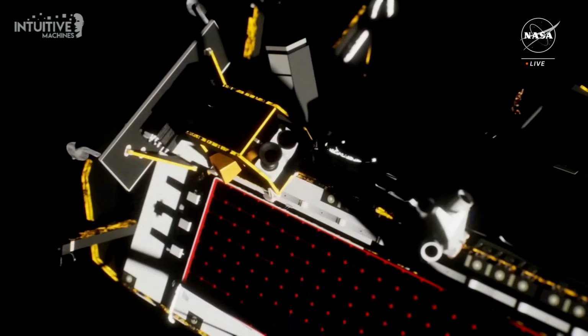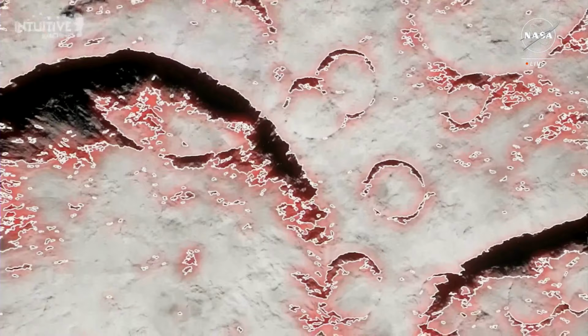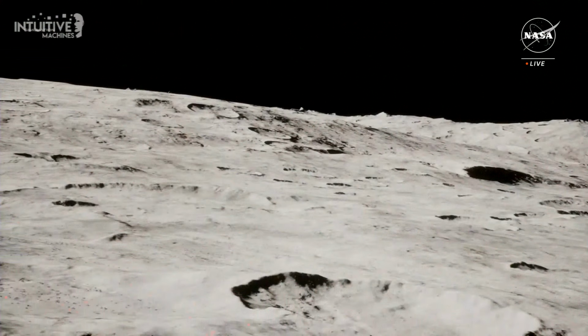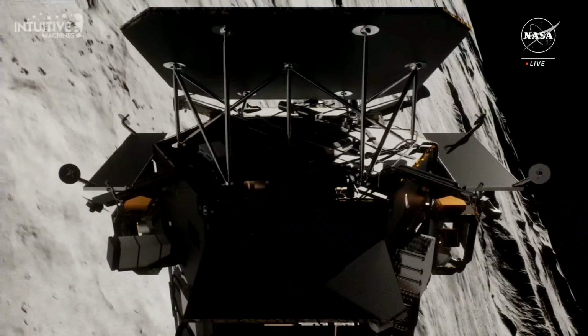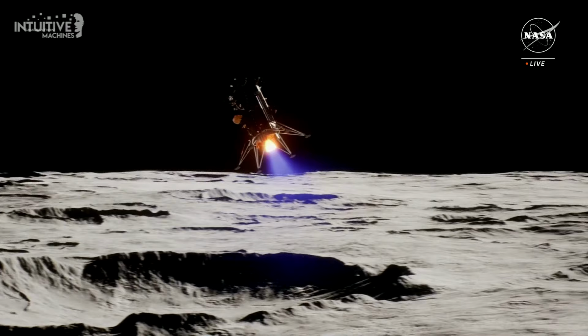And then we reach a point called powered descent initiation. The guidance system on board makes the decision to activate the main engine at very close to full power. Cameras and lasers are feeding information to the lander's navigation algorithms, which provide guidance, navigation, and control. With a safe site identified, Odysseus enters a 3 meter per second descent, then down to 1 meter per second for the last 10 meters to the lunar surface.